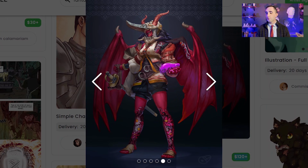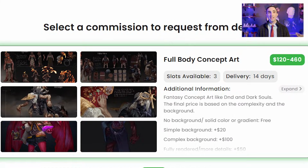So as I go for this full body concept art, check this out, 120 to 460. This is not the same type of client. Y'all just imagine this. If you were going car shopping, would you in the same day look at a Toyota and then look at a Mercedes-Benz? No. So why would you expect your clients to be able to cough up that extra cash if that's not even in their ballpark? Why? Because you've created the anchor effect. You've created a reference point for them. And by doing that, you're actually losing yourself a ton of money.